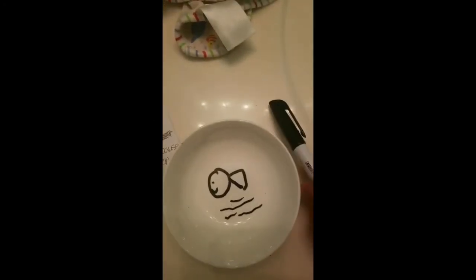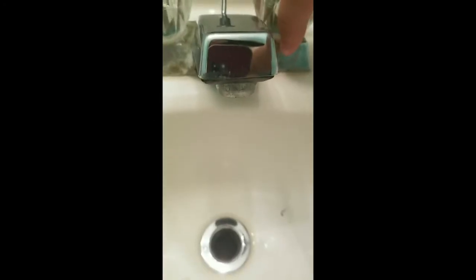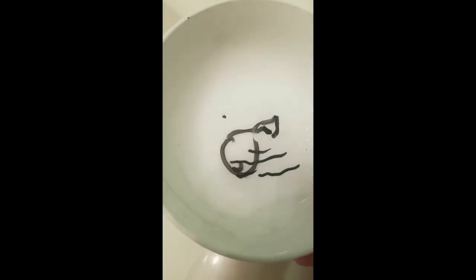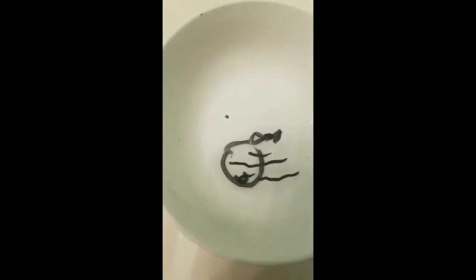I'm going to be drawing a little fish. Then I'm going to put a little bit of water. I would put it like that in case I accidentally leave it open. And then there it is. It's okay if it breaks, but now you know it works.